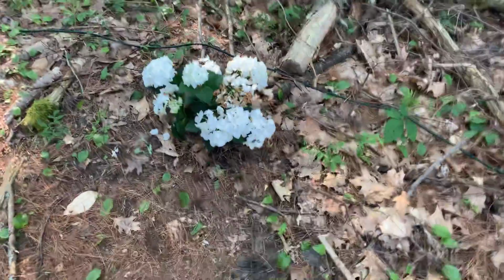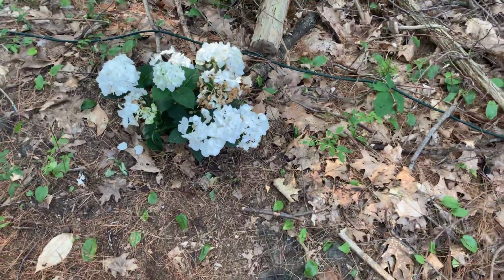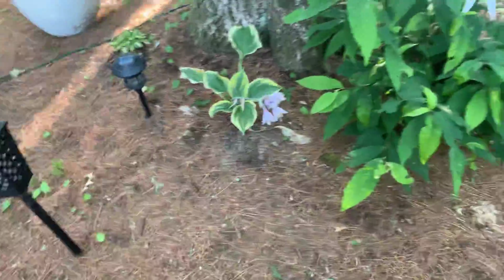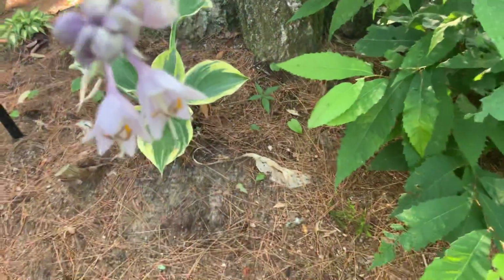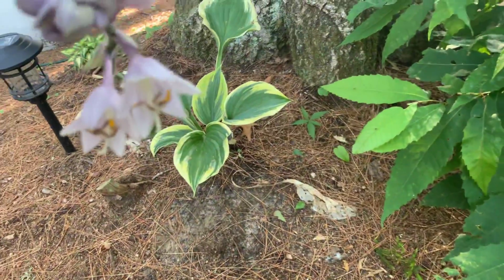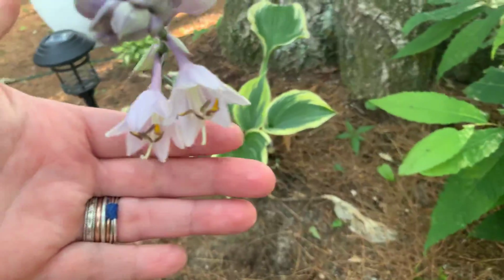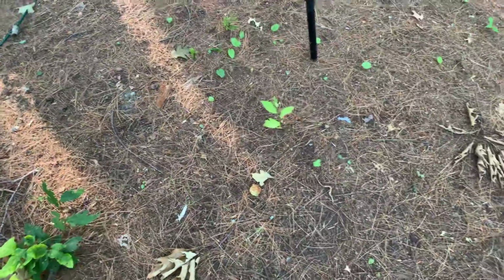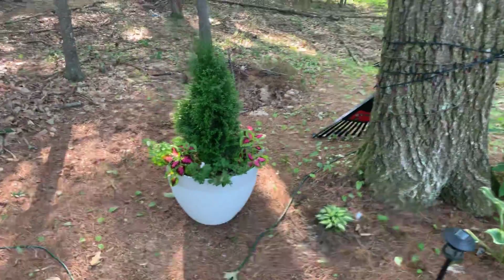Yeah. Here's another hydrangea. It's not looking as bouncy as it was the other day, but oh my God. Look at how beefy that flower is. I like beefy flowers. Trees trying to make a comeback. Don't call it a comeback.